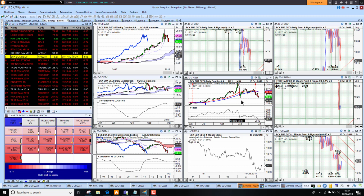And it is starting to look a little bit like a descending triangle. Quite a big top showing up in the weekly pattern here. Strong correlation with crude on that 60-minute chart. Making the lower low, though, that's a little bit scary for emissions.